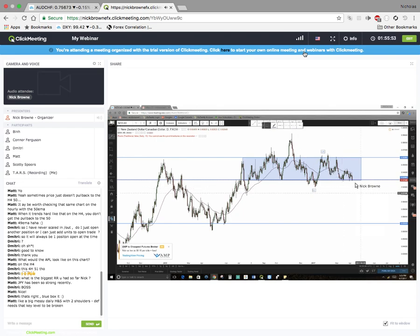So this one's definitely something to keep an eye on as soon as we get some nice confirmation. Let's have a look at Kiwi dollar.